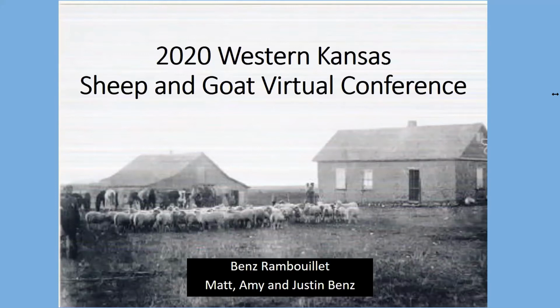The picture you're looking at is from 1914 in Southwest North Dakota. That's where we grew up. This was the place where my grandfather was born. His parents were immigrants from Russia. You can see a few sheep and horses there. At one point in time, the family stories are there were 10,000 sheep in the extended family, but we have a lot fewer now.